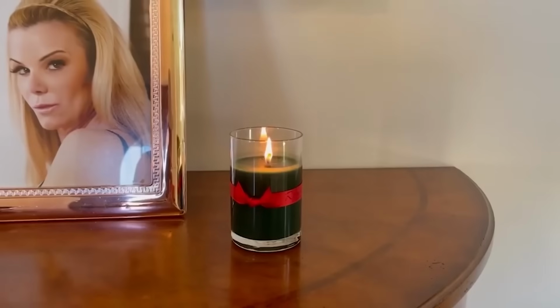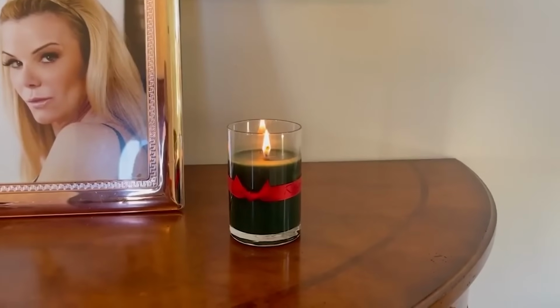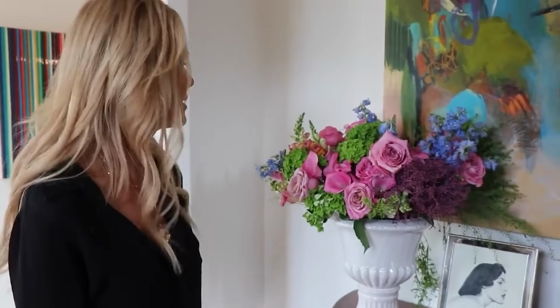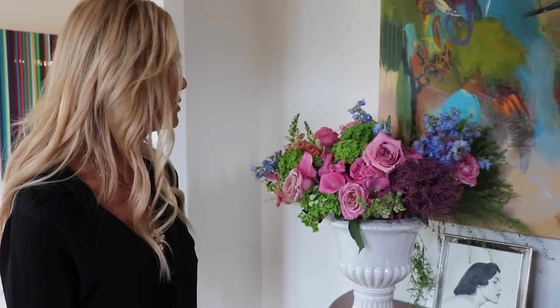This is a Rigo candle, the cypress candle, which I absolutely love. Jackie Kennedy used to burn them in the White House, and they smell amazing. I like to get up really early on Monday mornings and go out to the wholesale florist in Silver Spring and just buy a ton of flowers and do arrangements throughout the house, because I could do about 10 arrangements for the cost of one arrangement ordered online.